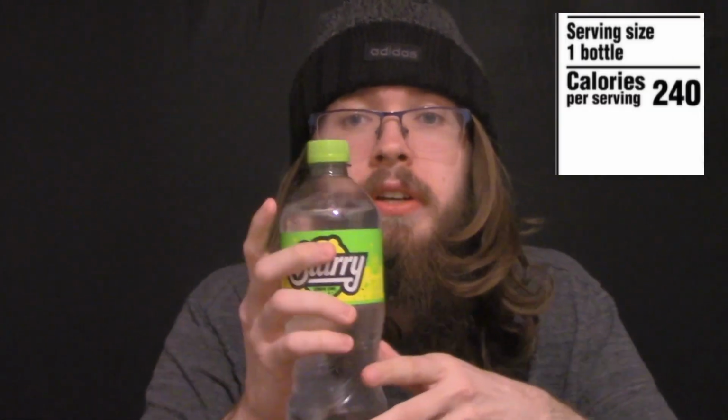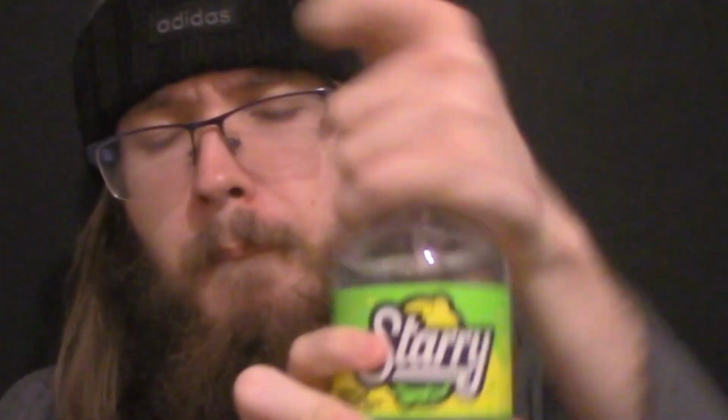Total fat, 0 grams. Sodium, 55 milligrams. Total carbs, 65 grams. Total sugars, 65 grams. Wow. Including 65 grams of added sugar and protein, 0 grams, and 240 calories per bottle. Let's give this a whirl.